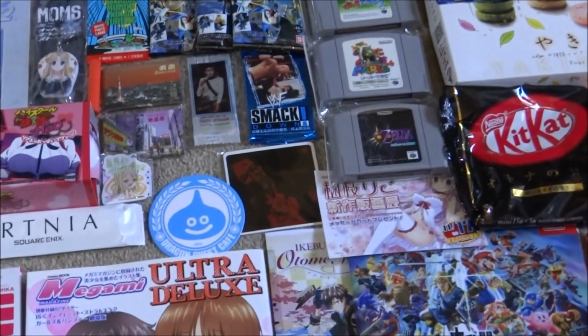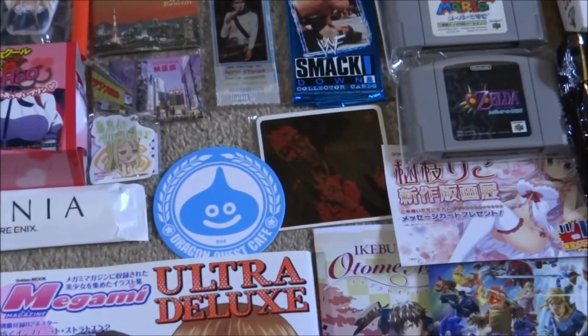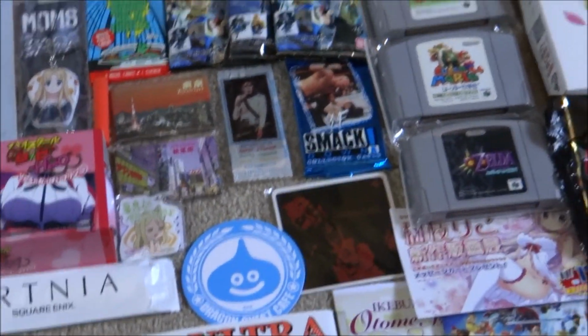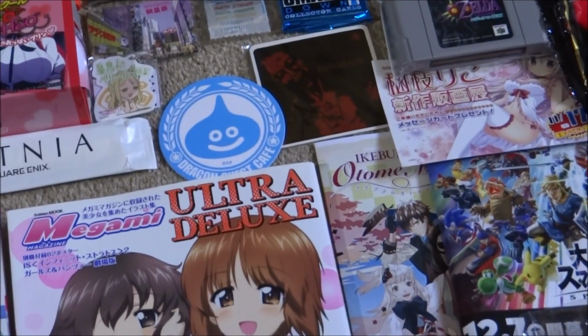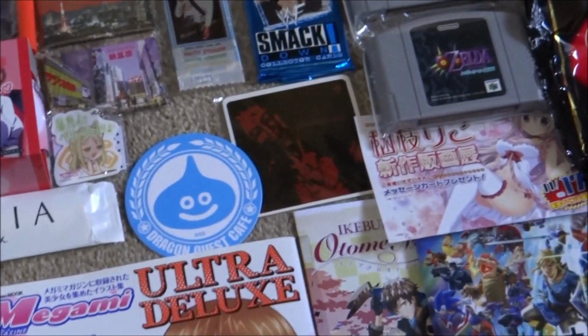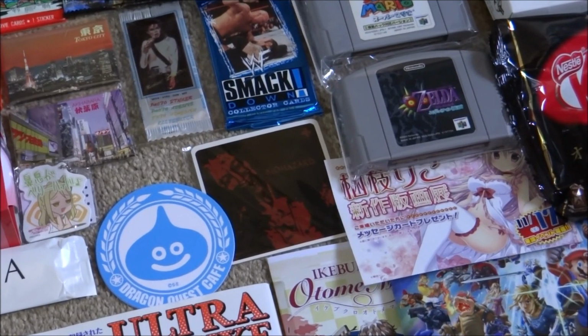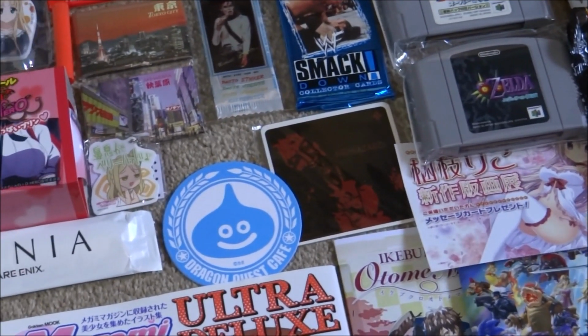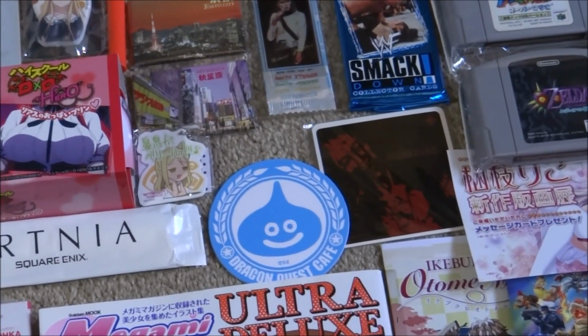Moving back over to the left, we've got some anime postcards. We didn't really see too much Resident Evil merchandise, or Biohazard, sorry, as it's known out there. So there's one item from here, like a coaster. I expect we'll probably be seeing quite a lot more Resident Evil merchandise next year with the release of Resident Evil 2. That's going to be a huge release for them, and I'm very excited for it.